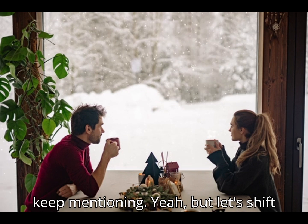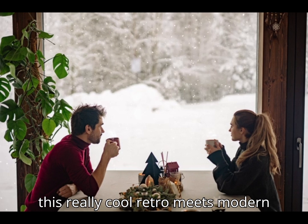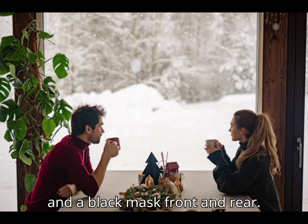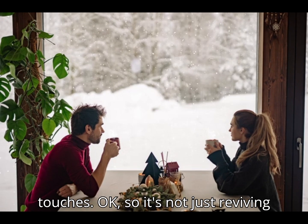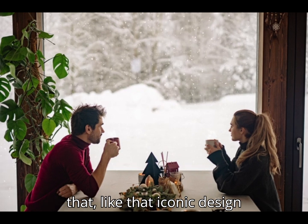But let's shift gears for a minute. Let's talk about the overall look of these new Scouts. What are we thinking? Well, they're going for this really cool retro meets modern aesthetic. Think rounded contours and a black mask, front and rear, that harkens back to the classic Scout, but with some sleek, modern touches. So it's not just reviving the name. They're channeling some of that iconic design DNA.